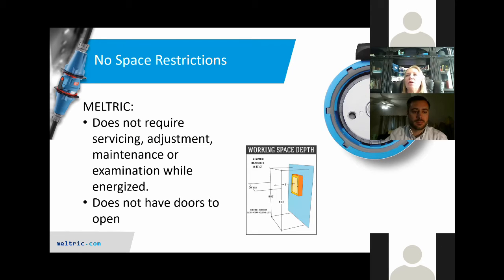Obviously NFPA 70E feeds into NEC code and NFPA 70B. You don't have to service MELTRIC on the inside. You don't have to adjust it. You don't have to perform any maintenance on it while it's energized. There's no reason for you to perform maintenance on this. You don't have to worry about one of the phases sticking, because as soon as you disconnect the plug from the receptacle, you've got a big air gap, and you know all three phases and ground have been disconnected.